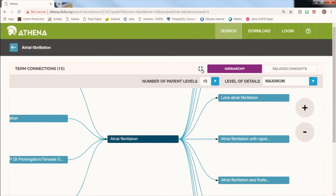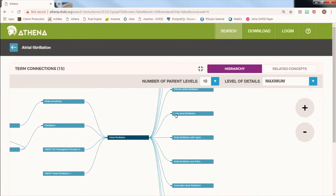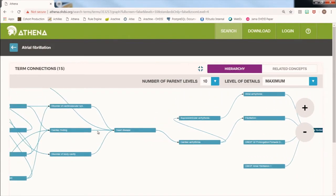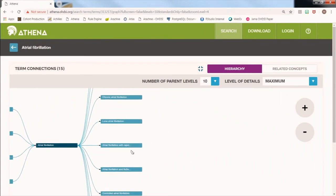It's not as pretty yet, so if you like to play around with software and want something to experiment with, you can help us rebuild this page, because I really think it's ugly and it's hard to tell. But it does show you all the child relationship hierarchy. So here's atrial fibrillation, and here's all its descendants. Atrial fibrillation ties to these two right here, fibrillation and atrial arrhythmia. Atrial arrhythmia ties to supraventricular arrhythmia, which then ties back to cardiac arrhythmia. So you can browse the hierarchy using this, which then ties to heart disease, which keeps going up and going up. You can go down if you want, but that same hierarchy you can see in here.